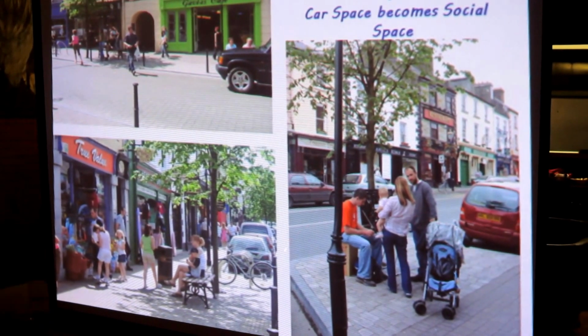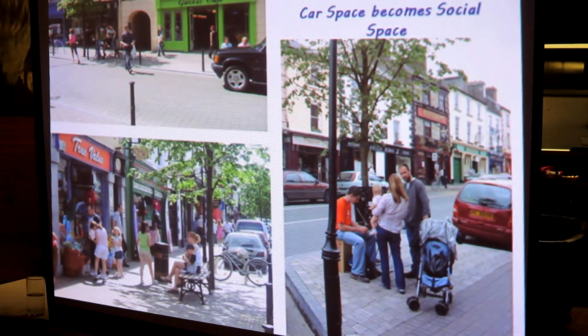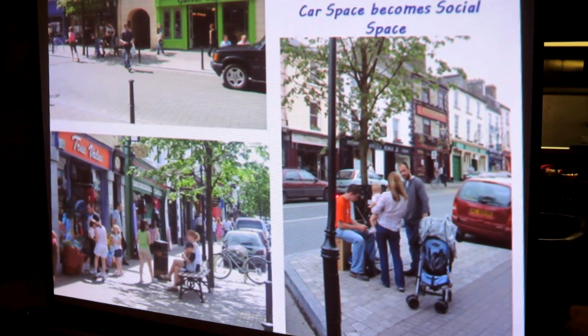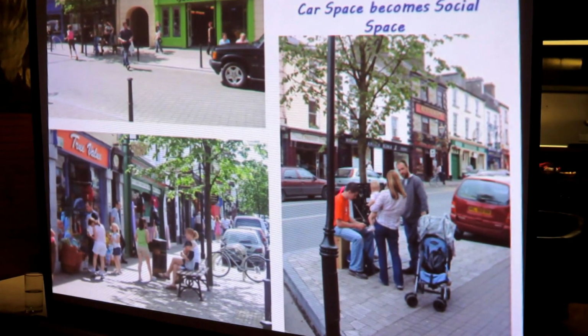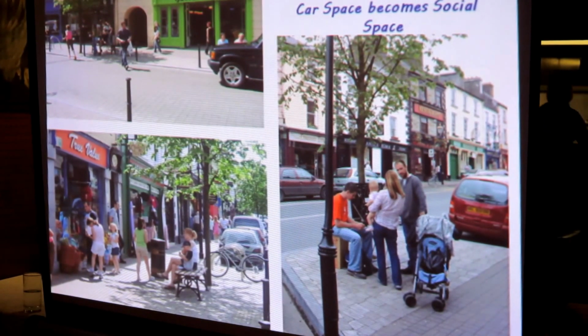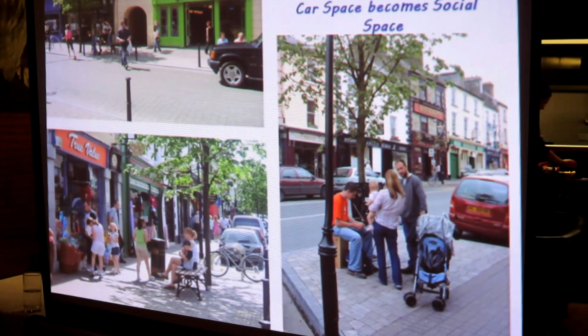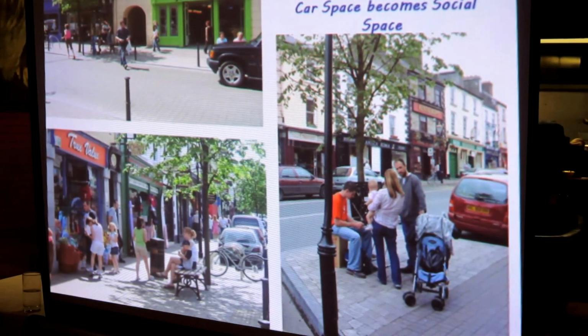When you take away 1 car parking space, look what you get. You get a tree to soften the streetscape. You get artisans coming out selling jewellery. You get families pulling in with buggies. The positivity we get when you take 1 car out of the town centre, put it somewhere else, but not very far away, but in an appropriate place.